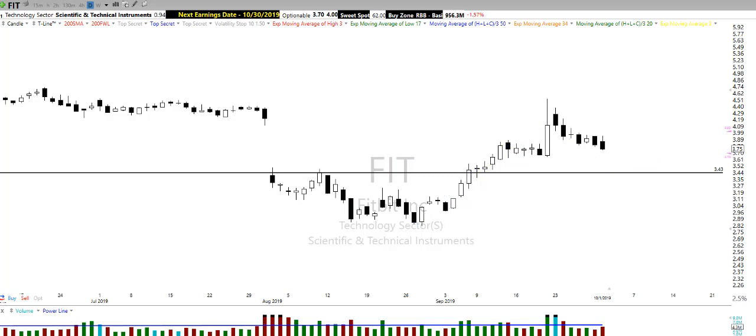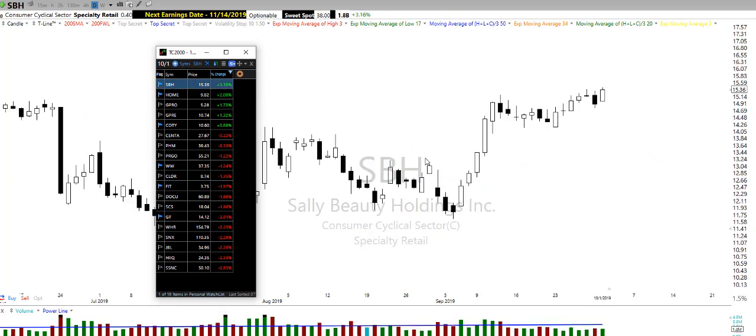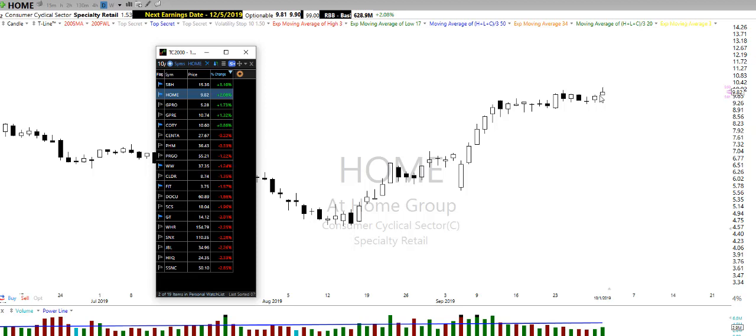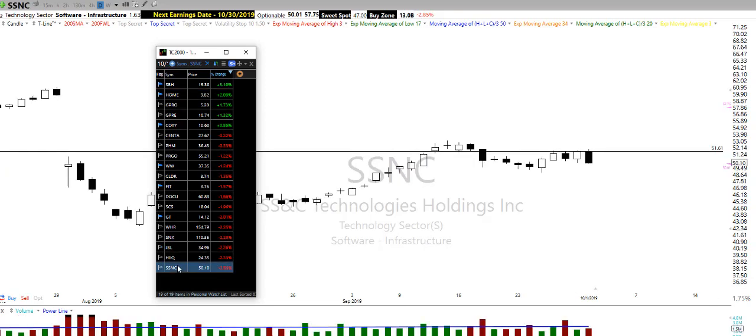So if I'm looking to actually buy something, say something that might be ready for tomorrow, it might be like SBH, where we've popped up and pulled back. I would be interested on this candle, maybe the hammer, maybe the breakout, this current candle that was presented today. Let's see, HOME. HOME has possibilities. It did close with a little wick up here, but I would still consider that. Things like that.